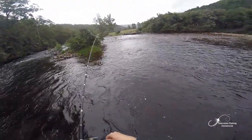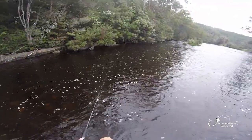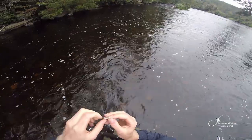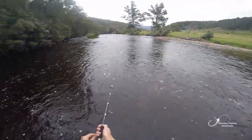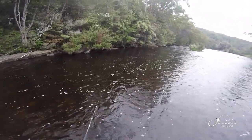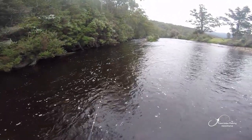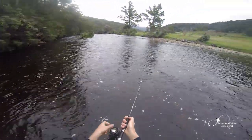Oh, maybe. Would have been nice. Missed him. Little fish. Got off. Another perfect spot though, lots of shallow flowing water. I'm sure there are plenty of fish throughout this whole little area here. So I'll just keep working the lure across the whole area, see what we can pick up. Another rainbow trout would be nice.